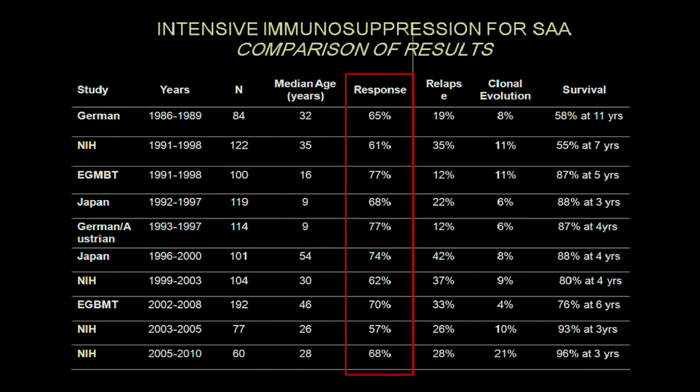This is a summary of many trials of antithymocyte globulin, a polyclonal preparation made from horse serum of antibodies directed against thymus cells. You see that the NIH actually has the largest, or among the largest, studies as a single center institution.